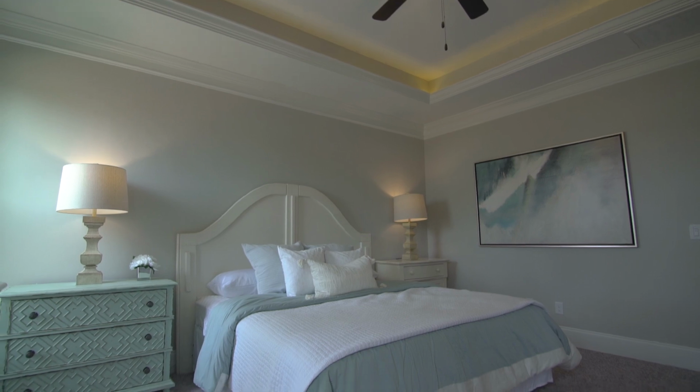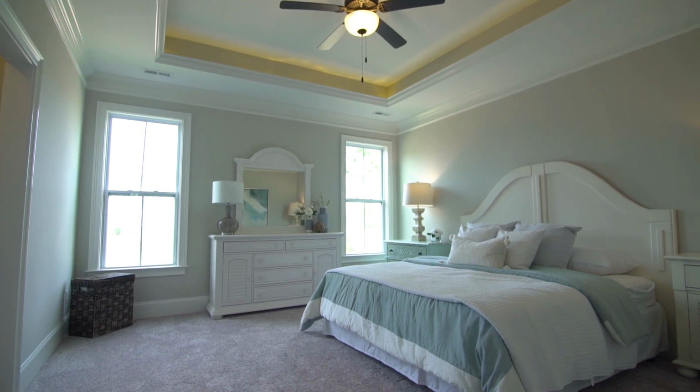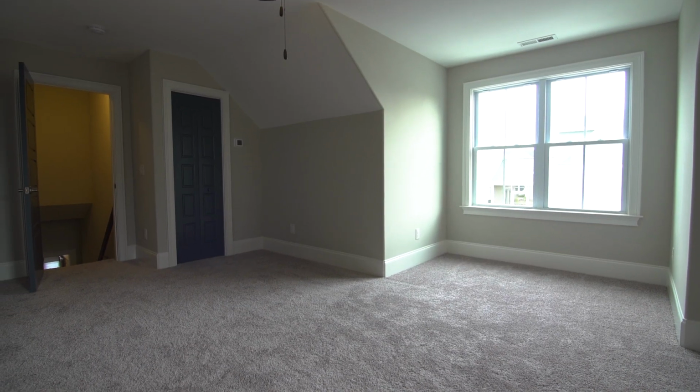This floor plan is over 2,400 square feet. You've got two bedrooms in the front of the home with the Jack and Jill bathroom, and in the rear of the home, you've got a private master bedroom with the option for a bonus room suite upstairs.